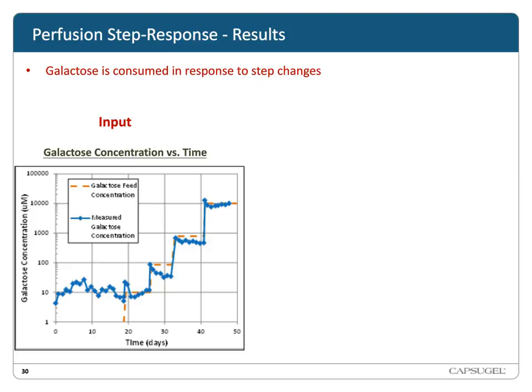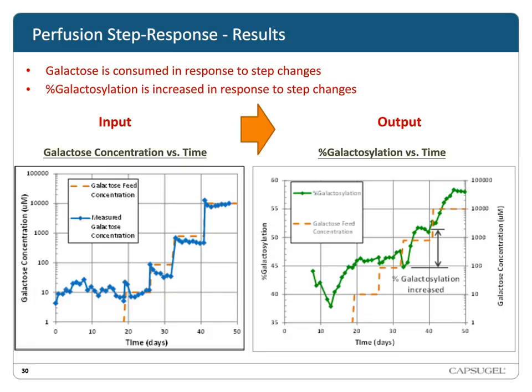The other piece of information that we wanted to get out of this kind of a study is the corresponding effect on the percent galactosylation versus time. That's shown on the graph on the lower right. You can see that for each step change, with the exception of the initial steady state equilibration, which is from day 5 to day 20 in this particular experiment, where the culture is just adapting to the perfusion operating conditions with no galactose added, the first two step changes to 10 and 100 micromolar really don't show a significant effect in increasing percent galactosylation.